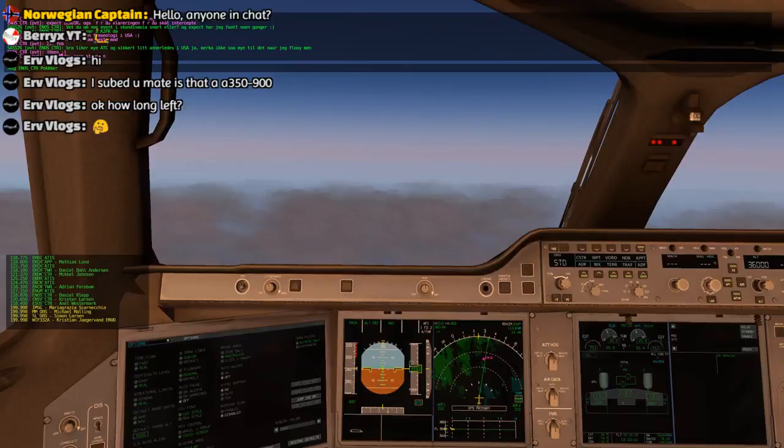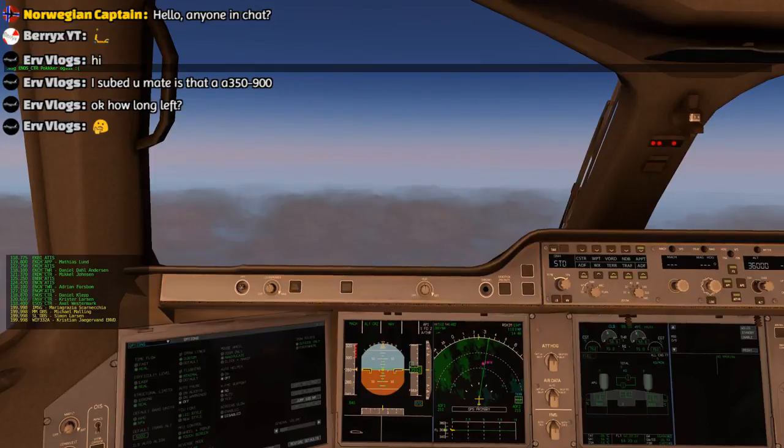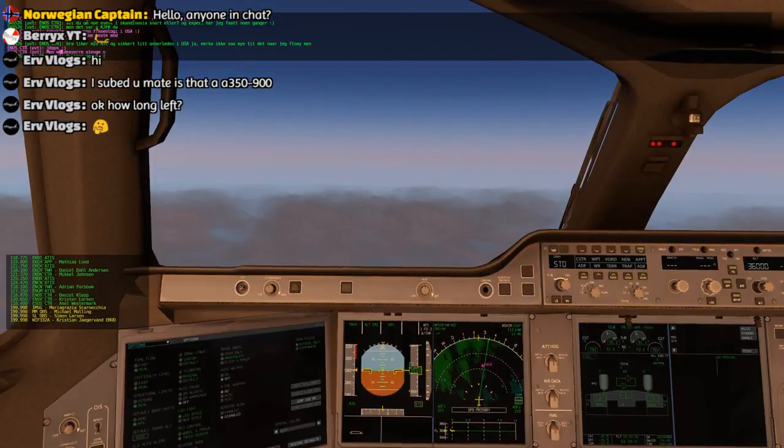Widerøe 332, contact Sweden 118.4, so long. Contacting Sweden 118.4, Widerøe 332.